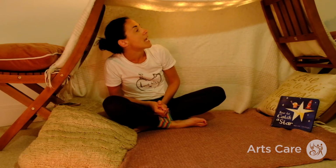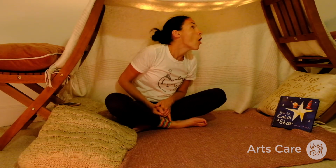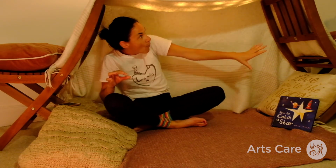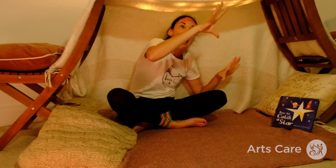So we're using our imaginations and we're going to take a look up inside our den. And as we look up, we see the most amazing stars. They're big, they're bright, they're teeny weeny, and my favorite, shooting stars. Whoa! So let's use our hands, wriggling our fingers and our thumb, and we're going to see our big bright stars. So let me see your big bright stars, everybody. Big bright beautiful stars. And then what about our teeny tiny stars? Let's see our teeny tiny stars. Wow. Fantastic. Little sparks, everybody. Wow.